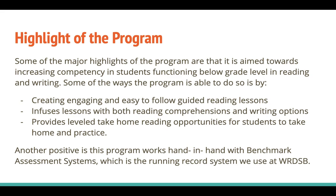So one of the major highlights, as I've mentioned a few times before thus far, is this program really aims towards increasing competency in students functioning below grade level, both in reading and writing. So it creates engaging and easy to follow guided reading lessons, infuses lessons with both reading comprehension and writing options, and provides leveled take-home reading opportunities for students to take home and practice.